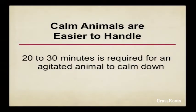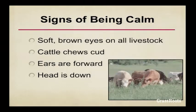Here's another little basic principle. You bring them up to the corrals, they get a little bit excited. Give them 20 to 30 minutes to calm back down. Calm animals are easier to handle. You say, well, I don't have time to wait for them to calm down. Yeah, but you have time to fix the broken gate. And that's going to take longer than 20 or 30 minutes.